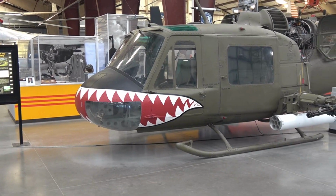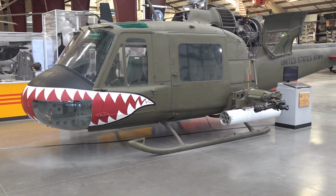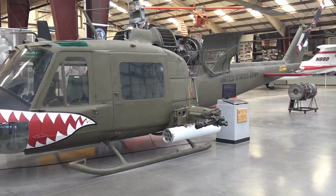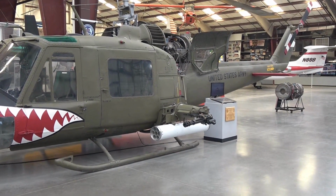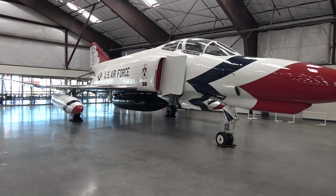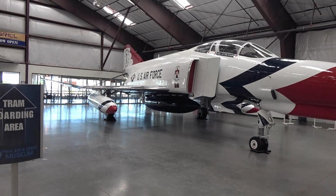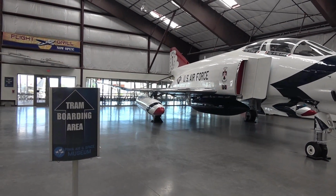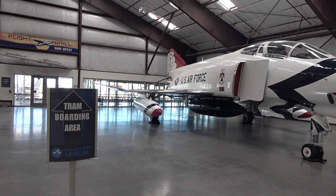Just about any movie about the Vietnam War will have numerous UH-1 Hueys. This F-4 is painted in the U.S. Air Force Thunderbird colors. I remember as a kid seeing the Thunderbirds fly the F-4.